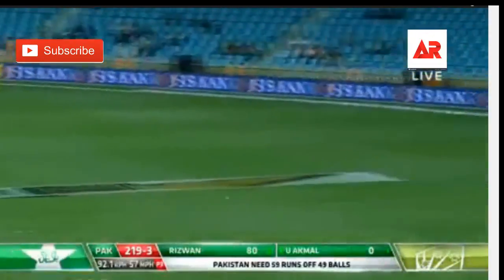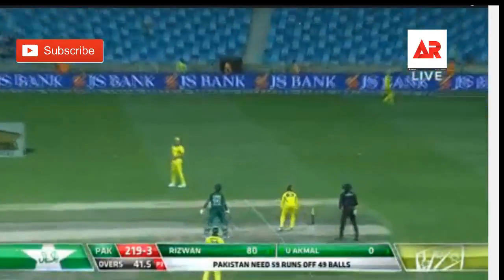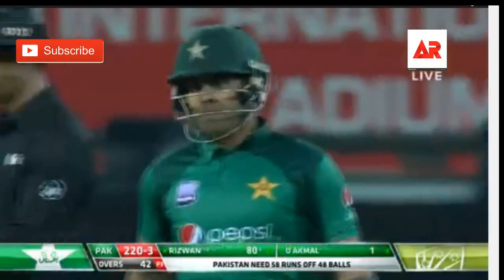Pull shot into the gap. Gets off the mark. 220 for 3.